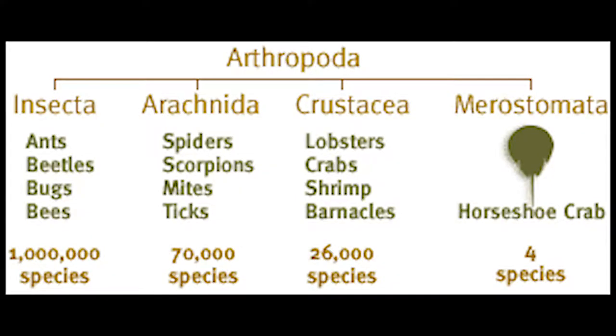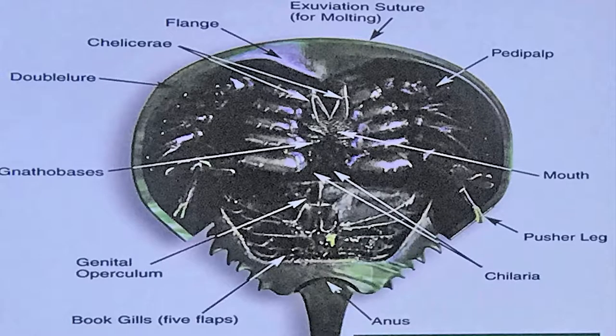Horseshoe crabs belong to their own class of arthropods called Merostomata, which means legs attached to the mouth. Because the horseshoe crab has no teeth or mandible, they use their legs to crush up food before bringing it to their mouth. They also have a gizzard, and like a bird, the gizzard crushes up the food even more before it continues on to the stomach.